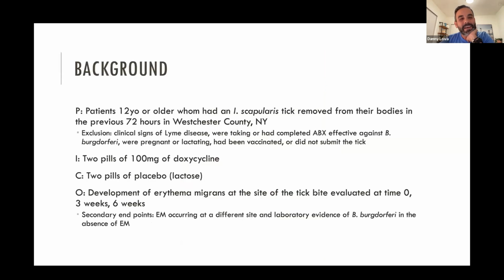So breaking down the article in a more bite-sized piece, which I think is always helpful to do. Looking at it from a PICO perspective, the population was patients in Westchester County, New York, 12 years or older. Those under the age of 18 did have consent provided by a guardian.